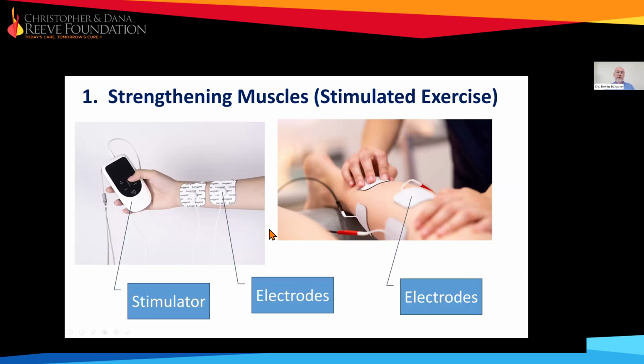So just a couple pictures. Here's a couple of electrodes. They're just patches that are put on the skin. They can be put on your arm, legs, anywhere in the body. You can place these electrodes and stimulate the muscles that are underneath them, or the nerves that are underneath them, depending on what you're trying to do. So these are pretty common and used for exercise all over the place.